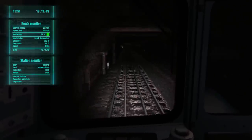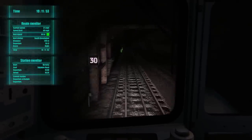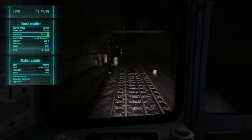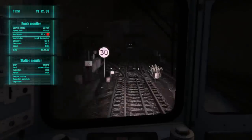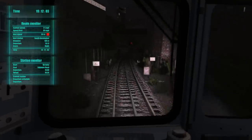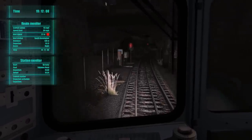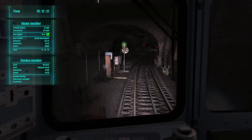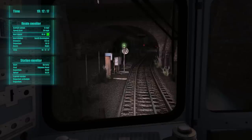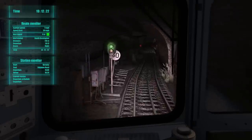That's okay. Got a recommended speed of 30, so we'll stay at 30-ish. Got a green and amber, 20. And we're not allowed into the station. We've got another red light. There's the train in front. Okie dokie, it's gone green, but the next light is still red. By the time we get there, it should probably change as that train leaves the station.